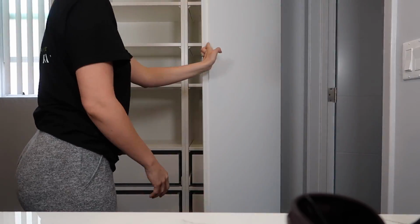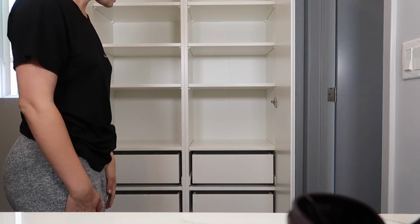We'll get to unpacking all of this stuff soon, but I figured I might do the bathroom first. Those boxes have been sitting there for over a week now, so I just want to get rid of those. So that's what it looks like.